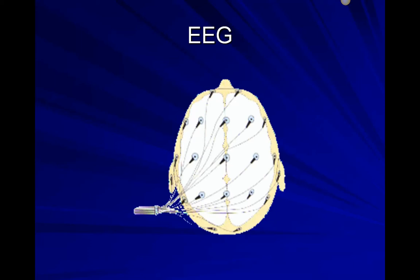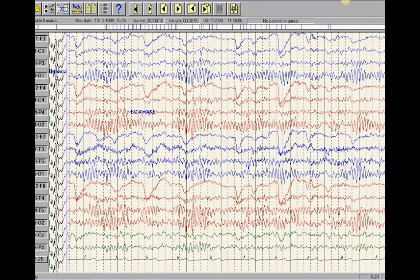EEGs are also used in most states to show brain activity when we're talking about brain death. And I really have never seen an EEG that is flat. So we talk about the EEG was flat. We say that it was not reactive, but it's really never flat. As you can imagine, your brain is always doing something. But there are normal patterns and there are abnormal patterns.